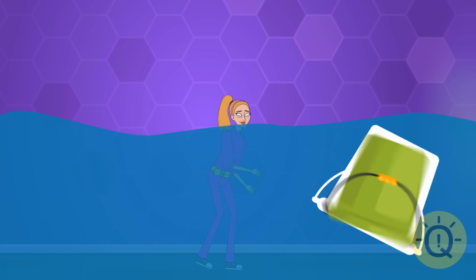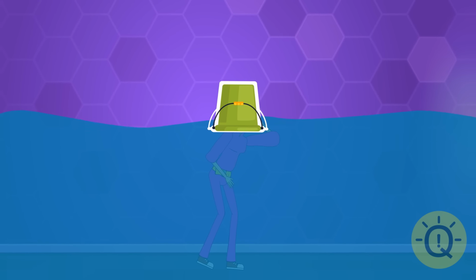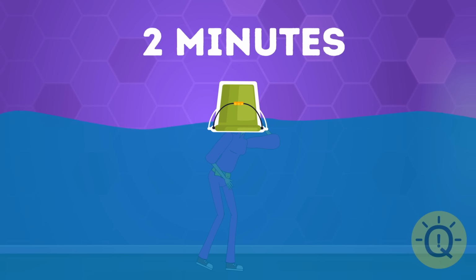You should opt for the bucket. Put it on your head. This will create an air pocket, and you'll be able to breathe for a couple of minutes until help arrives.